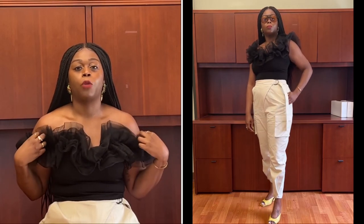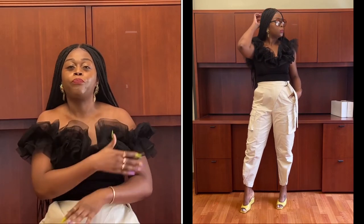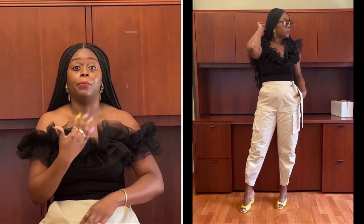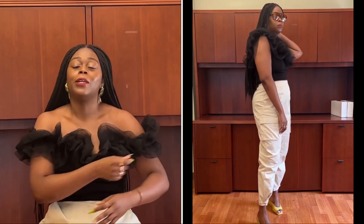This is Friday's look. You did see me switch up the top from on the shoulder to off the shoulder, just to show you how I'll be wearing the top. Since I'm going out after work today, the way I have it on the shoulder is how I had it on throughout the day, and off the shoulder is how I'm wearing it to go out. So you can always wear a nice look for an office and then switch it up just a little bit to head out for drinks.